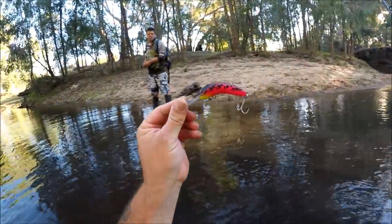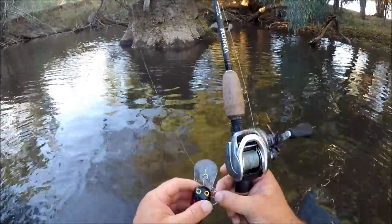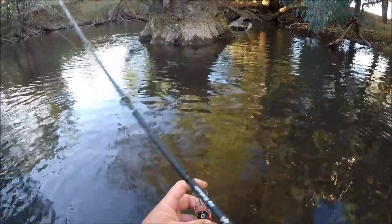How's that? I cast a little old mate out, it just hit the water, bang, straight away. I did not even click it into gear. And you said you've never caught a fish in there, bang.